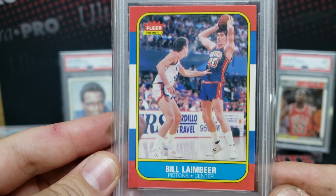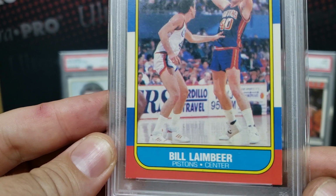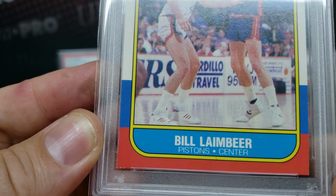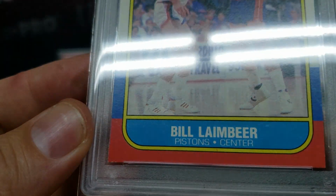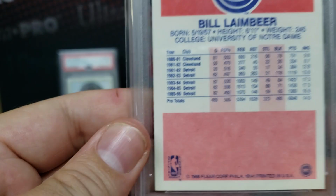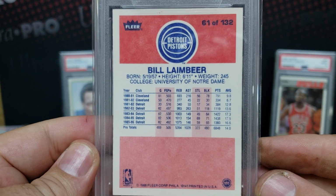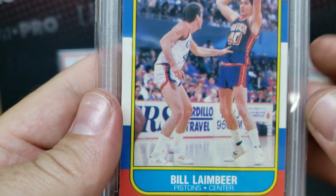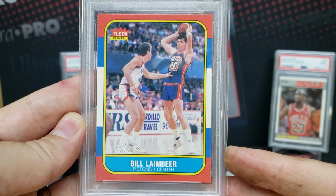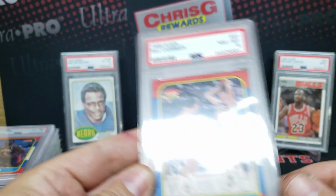Next one was Mr. Elbow Thrower himself, Bill Laimbeer. I thought this card looked great. Like, it really, really looked great. The centering looked nice. Vibrant color. Maybe a tad of chipping there on the bottom left. The bottom right was just a hair. Centering on the back, I thought it looked good. I thought this would come back a 9, and I got an 8. So a little bit more white chipping than I thought, I guess. But still a respectable card. Again, part of the set.